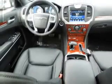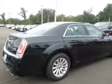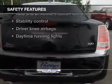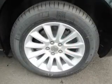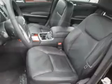Leather seats, power door locks, power windows, cruise control, Bluetooth wireless, a DVD system, an AM/FM stereo with a CD player. And for your peace of mind, the following safety equipment is included: front ventilated disc brakes, curtain head airbags, passenger airbag, side airbag, traction control, stability control, daytime running lights.